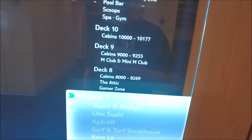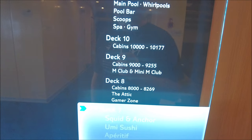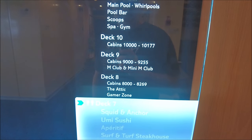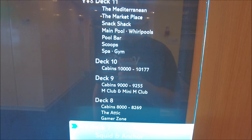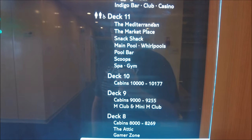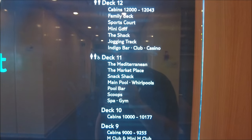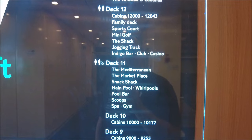Right, next one is 8 and that is mainly for kids. You've got the gamer zone there and you've got the attic. So we may skip that one or have a quick look around. We shall see. And then 9, not much going on apart from the kids club. 10 is cabins, and all the entertainment, food, everything else starts on deck 11.